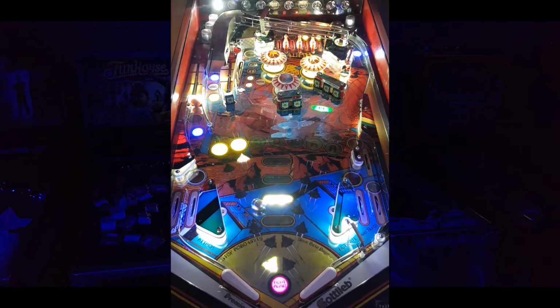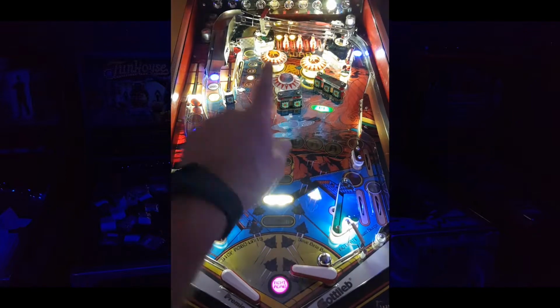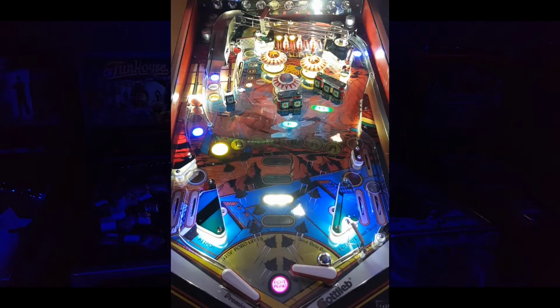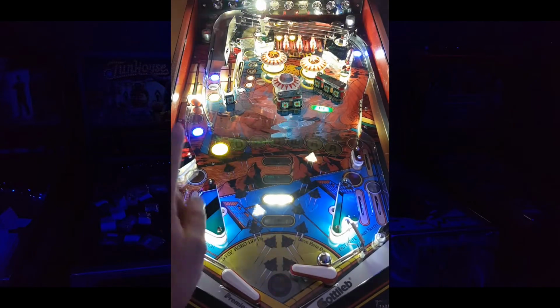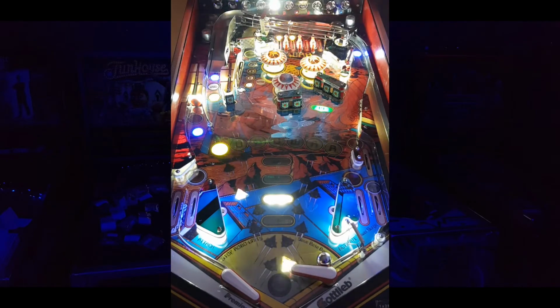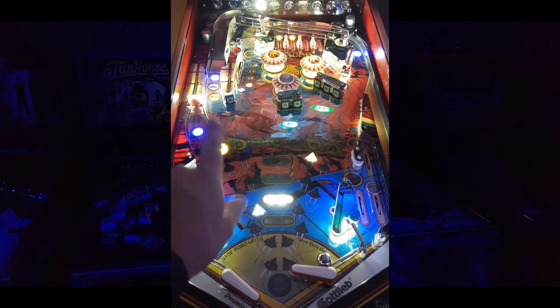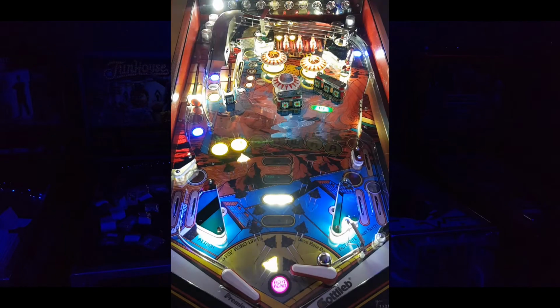Okay, so there's a problem with the machine now. You can see that the strobe is strobing and the fighter jets on the playfield are moving. That only comes on when you're in multi-ball. So the machine thinks we're in multi-ball right now. I've been seeing a problem with this more and more, and I'm going to review the video footage to see when it started. But I think I hit a target on the playfield, and it's confused the machine into thinking we're in multi-ball. I've got to figure this out.